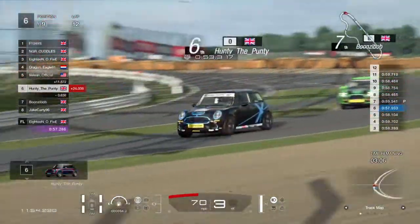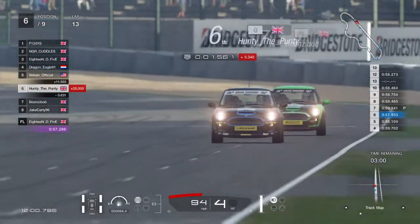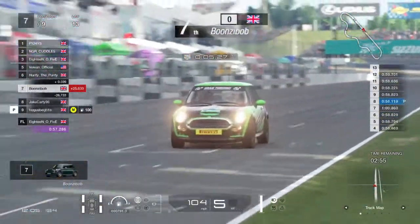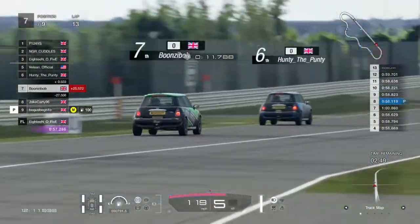It's a good race though. Got the old adrenaline up. I did enjoy it. Hunty the Punty then managed to drop Boonseye Bob a little bit. 0.6 of a second gap between these pair now. Boonseye just getting a bit of slipstream through there. Not a lot, but just enough to close that gap.